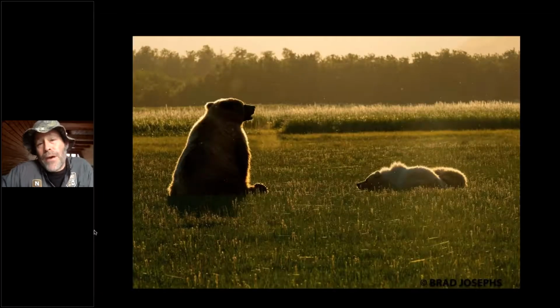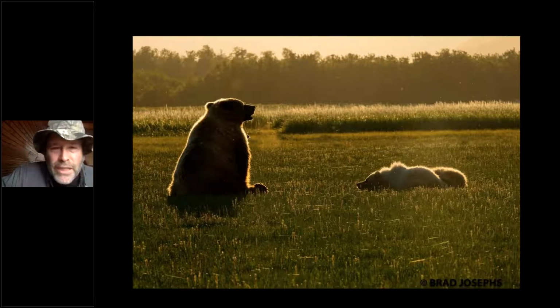And the patience pays off. Eventually the bears are going to get up, and when they do, and this is a backlit image where I'm exposing only for the highlights, all I really get is the rim light, and you get these silhouettes that I absolutely love. You even get some breath in there and some bugs in the air.